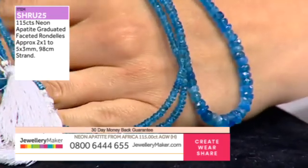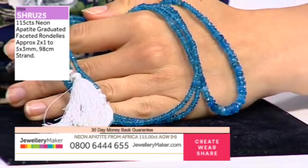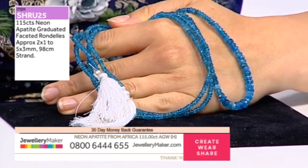Oh. There are 8 of these. It was 8 you said, wasn't it? 8 of these remaining. It is the biggest strand I've ever brought to you of neon apatite. It's huge. And the price point, I would have expected to pay that kind of price point that you're about to see for a 30 centimetre strand, or a 38 centimetre strand, not for 98 centimetres.